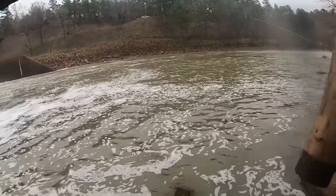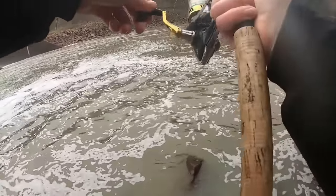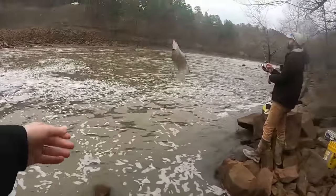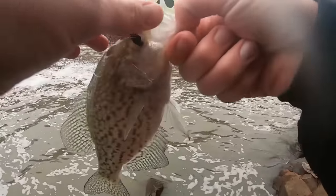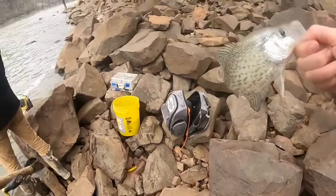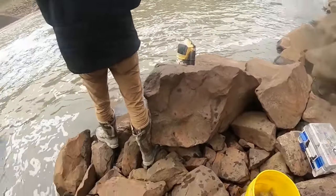Fish on. Oh, he was way out there. Come on, buddy. Be a keeper. Heyo. We got a keeper. Heck yeah. I'm still doing the best on this grub. I'm going to go over there and throw this fish in the bucket. Woo, baby. Filling the bucket up.